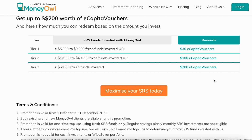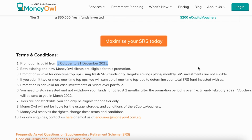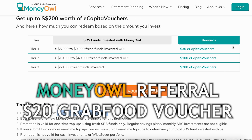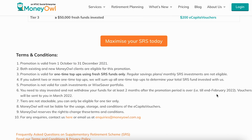Then you can spend all these vouchers at your CapitaLand malls such as Bugis Junction, Plaza Singapura, right? I think it's a very good time to open this. I wish I had opened this when their promotion opened in October instead of what I did in August. But I guess you cannot have your cake and eat it, right? So if you haven't opened your MoneyOwl account and you want to invest SRS, this is the perfect time to do it. You can sign up using my referral link down below, get the $20 GrabFood voucher as well as your e-Capital vouchers if you are using SRS. Of course, this does not apply if you are using cash to invest, so it makes no difference.